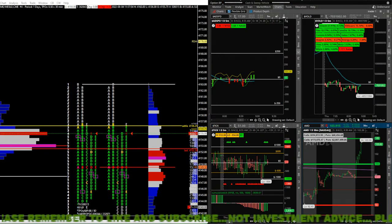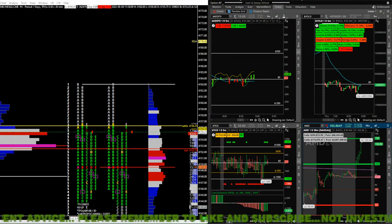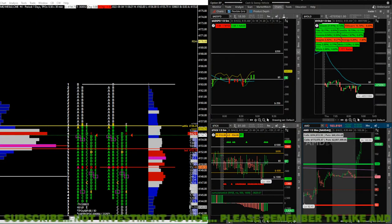Yeah, it looks like they're trapping buyers above the 55. Could be. Get out, I'm trapped. So sellers are trying to offer this 55, 54.75 level. You just need to see them get below the 50.50 to get a little bit of control, honestly.